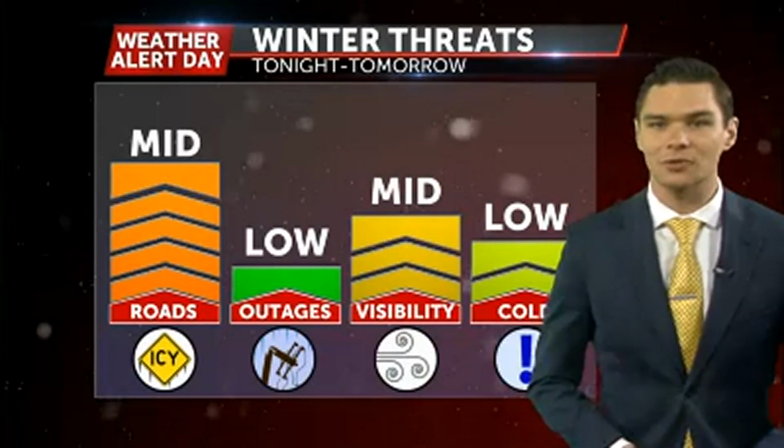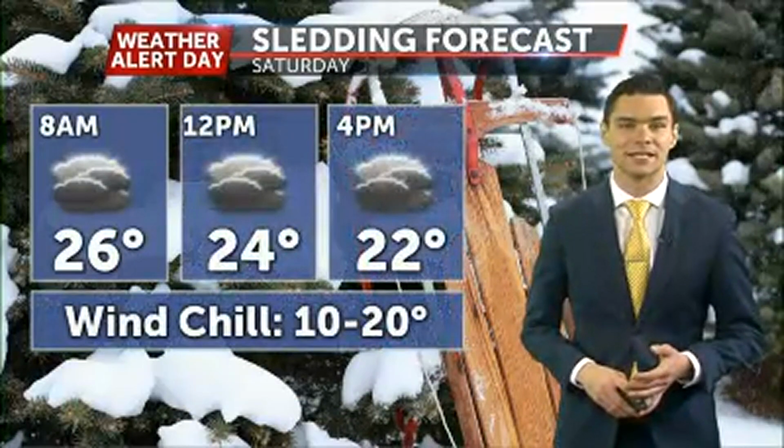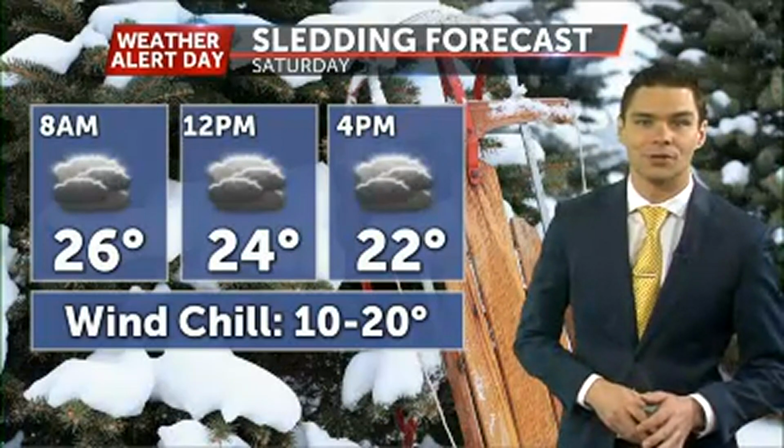The cold weather is going to be on the way into the overnight hours. We'll drop down into the teens Saturday night, but again, it doesn't look like it's here to stay too long as we go throughout the rest of this weekend.